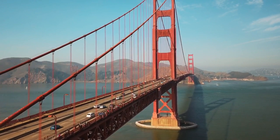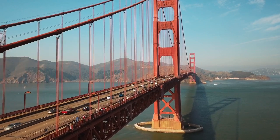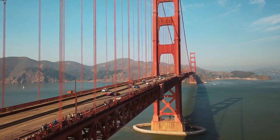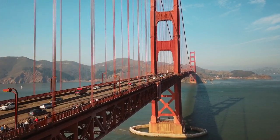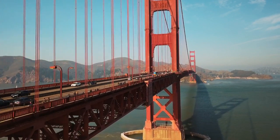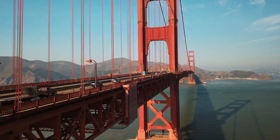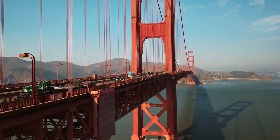Construction on the Golden Gate Bridge began in 1933, and it took 4 years to complete. The chief engineer, Joseph Strauss, oversaw the project, which faced numerous challenges, including difficult weather conditions and financial struggles. Despite these obstacles, the bridge was completed on time and within budget.